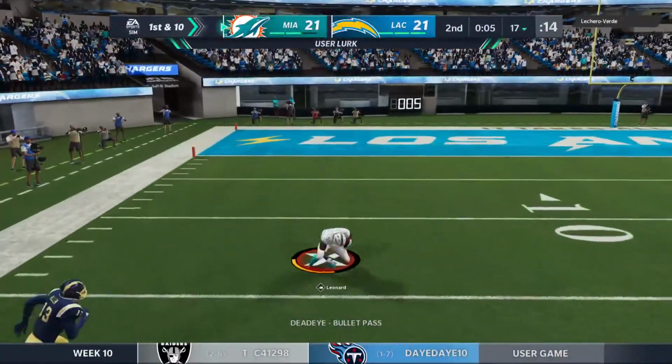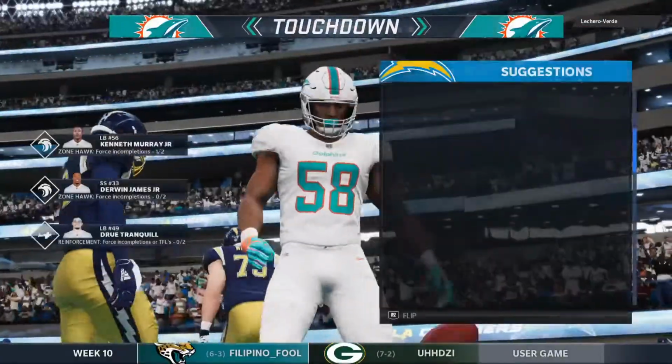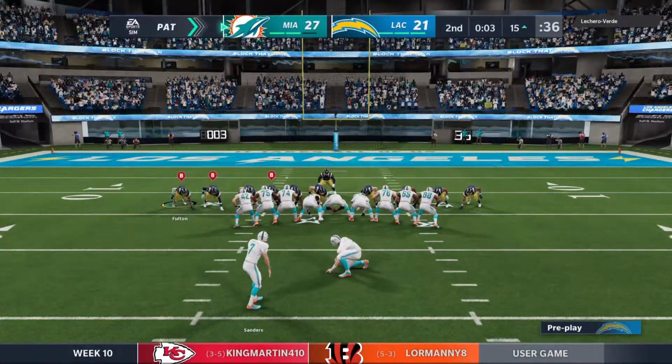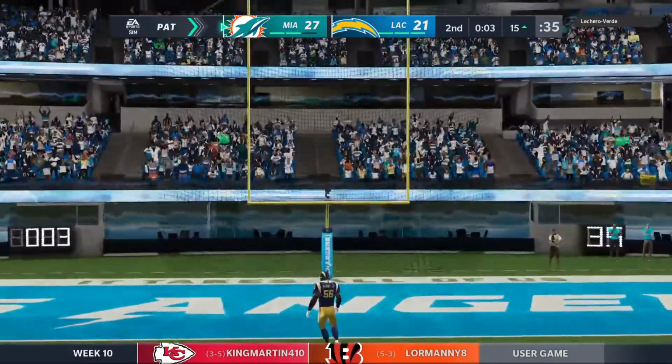His third interception. Picked up by Darius Leonard, the linebacker. And he will bring it back. It's a pick six and a Dolphins touchdown. So now 2 pick sixes that he's thrown in this first half of play. Where do you go from here?